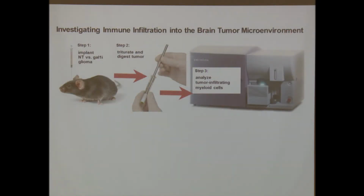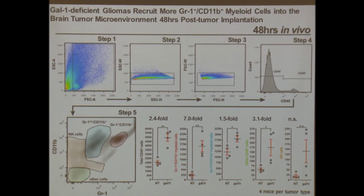We were interested in understanding more about the nature of the types of immune cells that would infiltrate these cancers. To test this, we would implant non-target or Gal1-expressing cancer cells compared to their Gal1-deficient counterparts. And after so many days, we'd euthanize those mice, digest the brain tumor material, isolate single-cell suspensions, and then analyze them by flow cytometry. This is a flow cytometric gating strategy performed 48 hours post-tumor implantation. In step 1, I'm showing you whole brain cells.